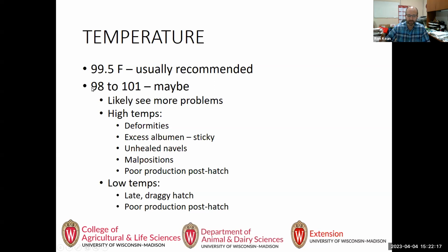Maybe I could expand this to 97 and 102, but I would say those are not good. So 98 to 101 is typically what we would want to see. And even at those conditions, you're likely to see more problems in the chicks. Remember what I said earlier, you probably will get some chicks to hatch, but not as many as you could have, and you'll probably see problems.